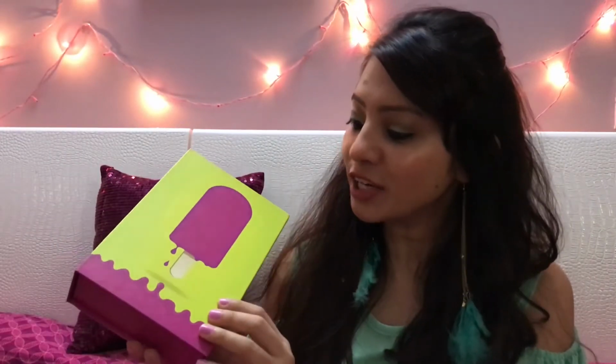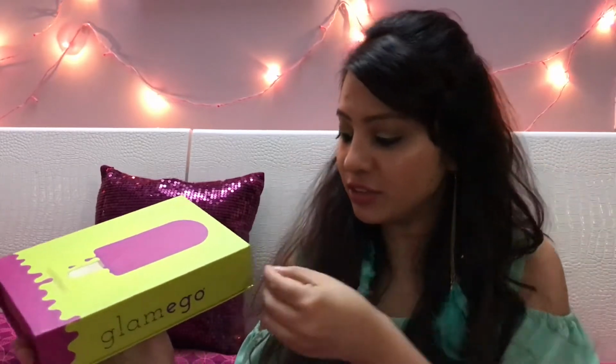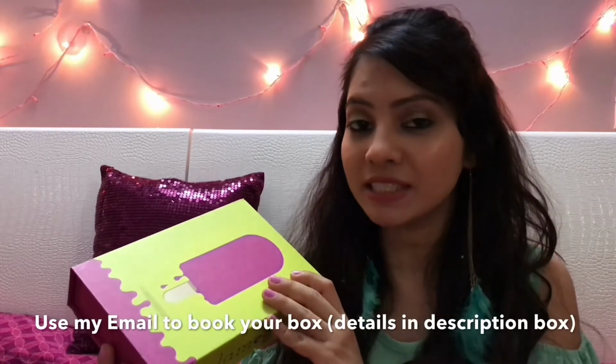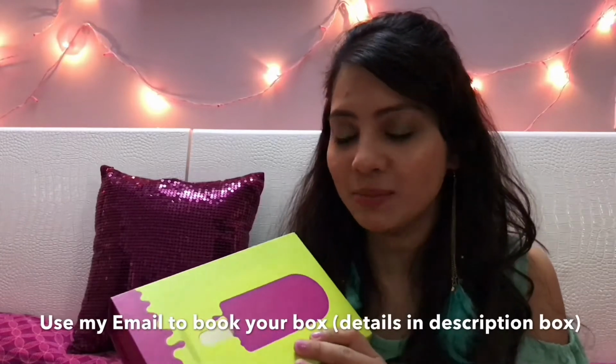It's looking so cute, and it has this clasp, unlike their previous boxes which used to have that cardboard thing which used to fit from here, to store your stuff easily. This month's box is absolutely amazing because they have amazing products which are much more than the value of this box. So I'll show you all the products that I got this month.